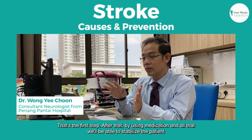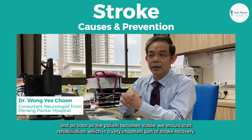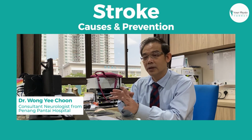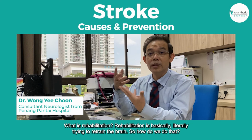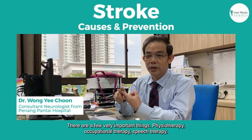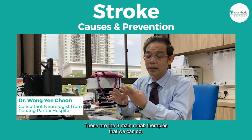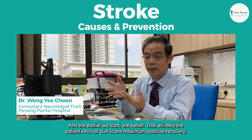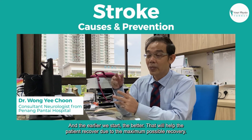After that, by using medication and so on, we will be able to stabilize the patient. As soon as the patient becomes stable, we should start rehabilitation, which is a very important part of stroke recovery. What is rehabilitation? Rehabilitation is literally trying to retrain the brain. How do we do that? There are a few very important things: physiotherapy, occupational therapy, and speech therapy. These are the three main rehab therapies. The earlier we start, the better, and that helps the patient recover to the maximal possible extent.